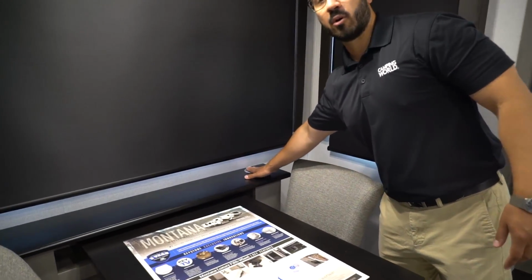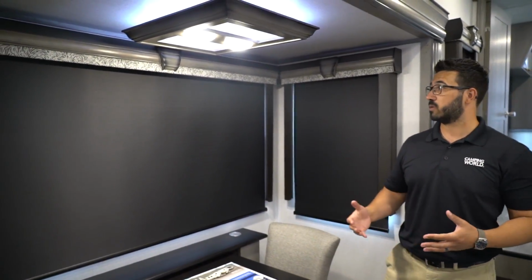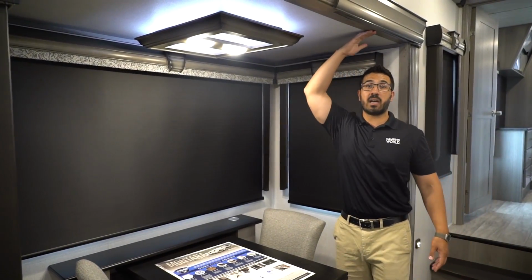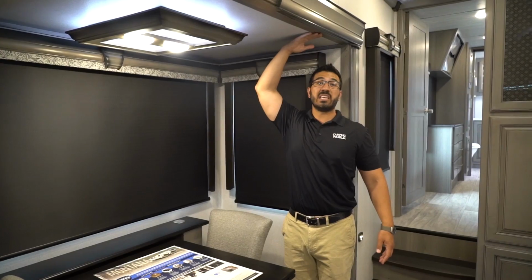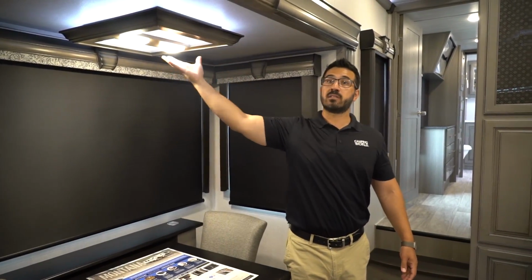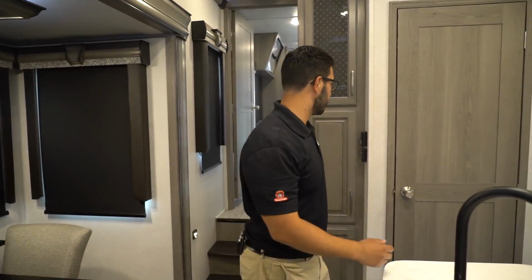And again, power tower over to the side, so if you need to sit here and do work, you have the capability to do that. Big windows in the slide all the way around. High slide height, folks. I'm 6 foot tall. I can easily stand underneath the slide without hitting my head on it. And of course, again, nice lighting here too. So if you want to play a game, you have the light to be able to do so.